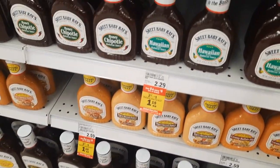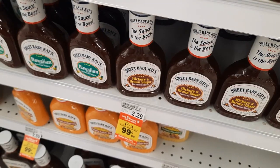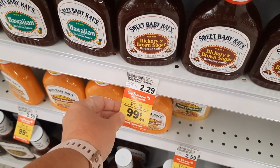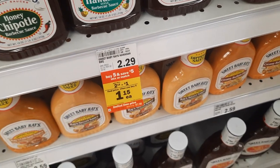If you saw my video last week, the Sweet Baby Ray's barbecue sauce was $1.99. It has gone up in price a little bit. We see that it's now $1.15 on the Buy 5 sale.